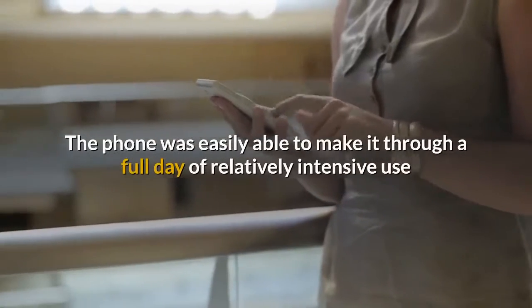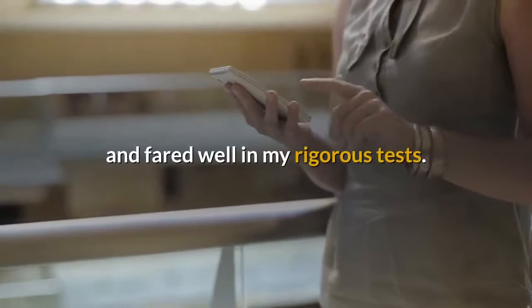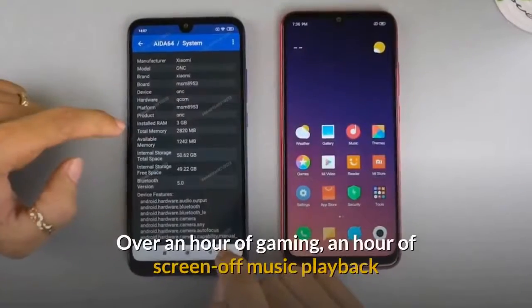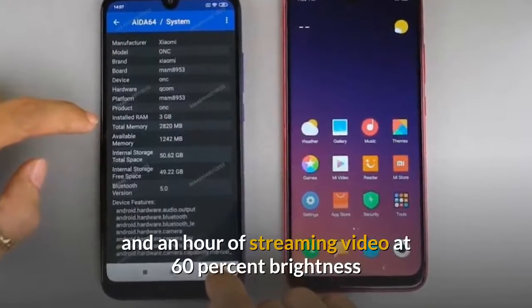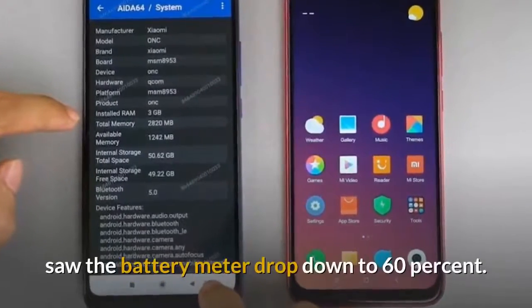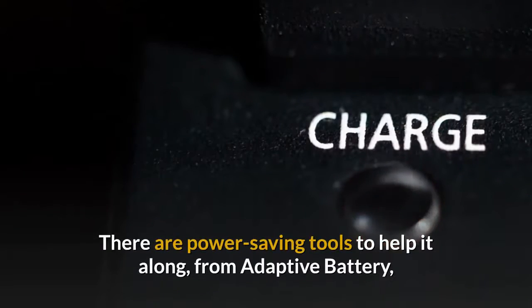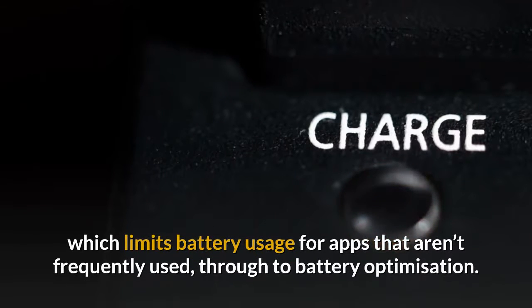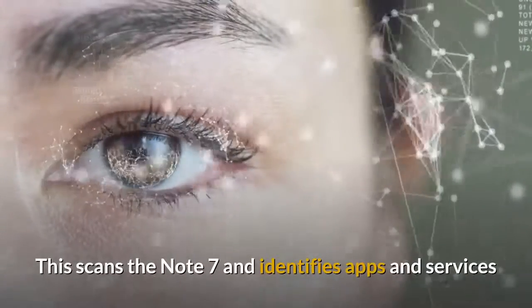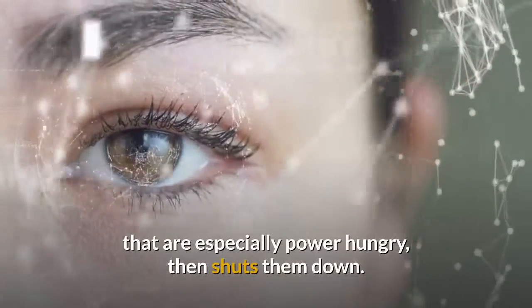The phone was easily able to make it through a full day of relatively intensive use and fared well in my rigorous tests. Over an hour of gaming, an hour of screen-off music playback and an hour of streaming video at 60% brightness saw the battery meter drop down to 60%. There are power-saving tools to help it along, from adaptive battery, which limits battery usage for apps that aren't frequently used, through to battery optimization. This scans the Note 7 and identifies apps and services that are especially power-hungry, then shuts them down.